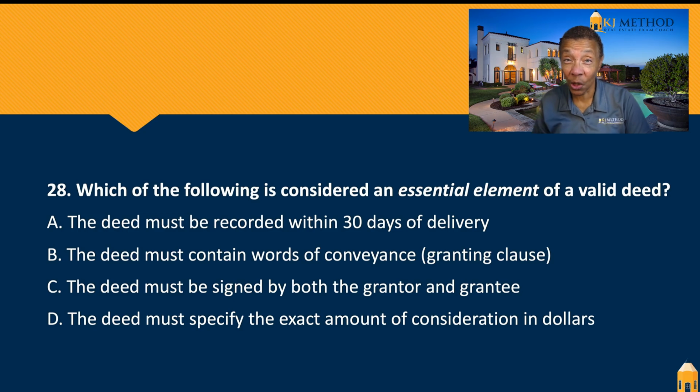However, the granting clause, which is the clause that tells us exactly what you're giving to the person, must be in there. Don't forget, you can give them the house, you can give them a life estate, you can give them an easement. So that has to be included.